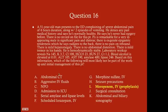So what we need to do is make sure that we are preventing the patient from going into delirium tremens, that we're treating his alcohol withdrawal. And you can see already that this patient is in alcohol withdrawal based on the mild tremor and the fact that he's got pancreatitis, meaning he's probably an alcoholic, just statistically. Even though it's a low blood alcohol, it's probably low because he's been throwing so much up, hasn't been able to keep anything down.